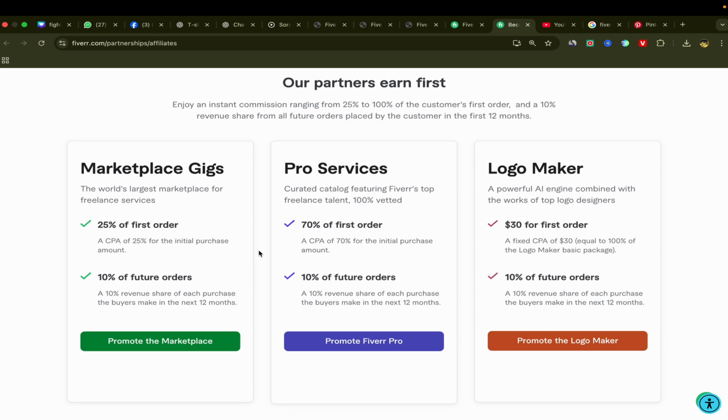From my experience, this is the best affiliate marketing business that you can start ever because they are really paying good commissions. Some commissions, guys, can be up to 70% of the first order. So meaning that you will earn 70% of the first order. That's a really crazy commission, guys. You can make so much money with this affiliate marketing business.